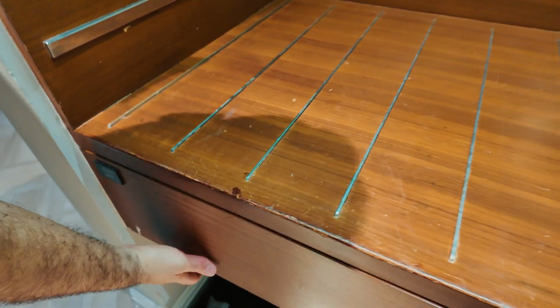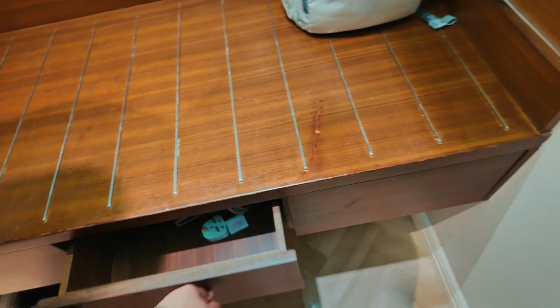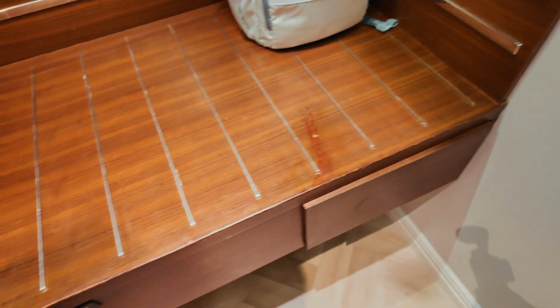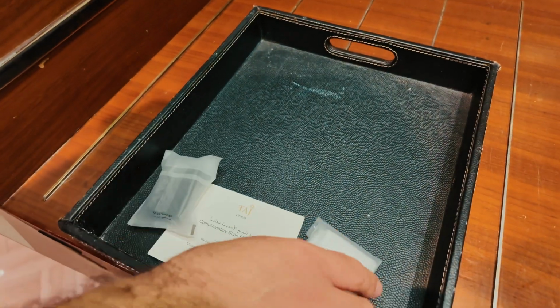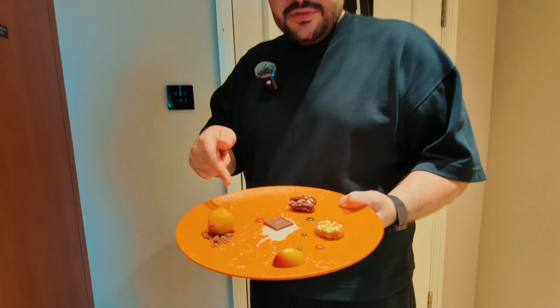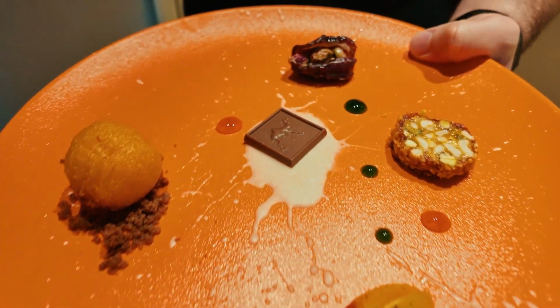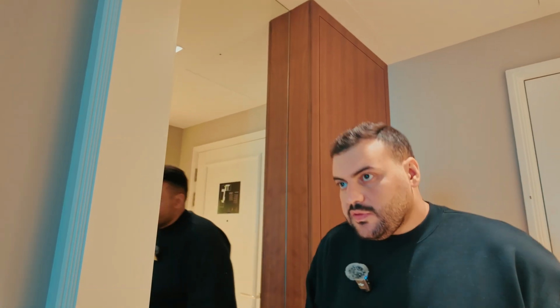Down here you have a safe, iron, and you have one more drawer for storage. And down here we have a shoe polishing kit. That's it. They just knocked on our door and brought some complimentary suite for us. Look at this beautiful complimentary suite. Okay, here on the entrance right side we have a full length mirror. Let's go check out the rest of the room.